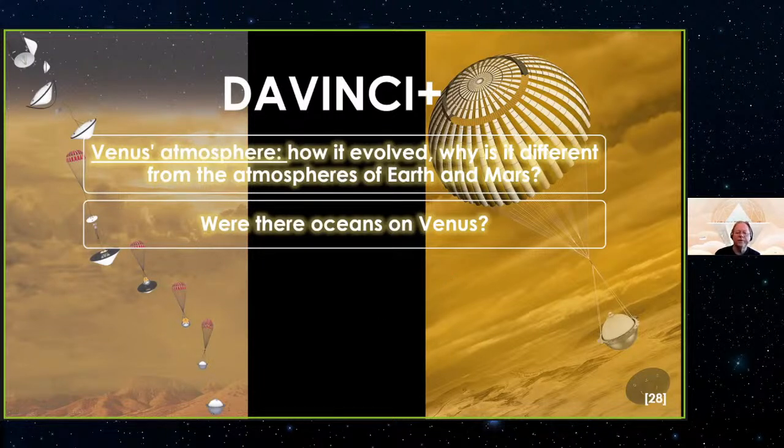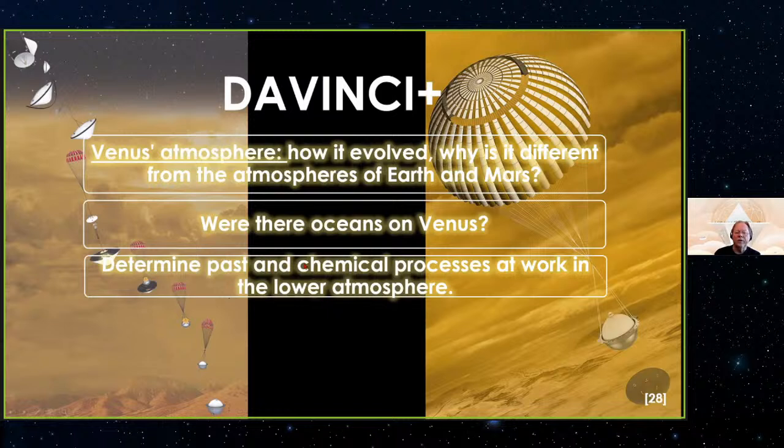that definitive proof. And also try to understand what were some of the past chemical processes that maybe caused Venus's atmosphere to tip over from making water into making sulfuric acid. That's very important for us. We need to understand that because we see that very similar process happening right now in our own atmosphere.